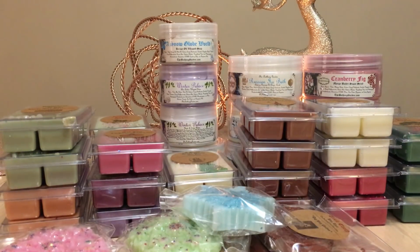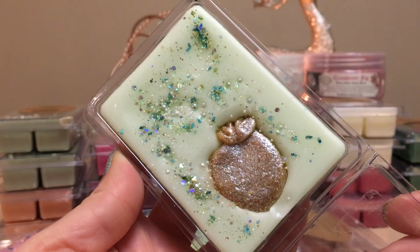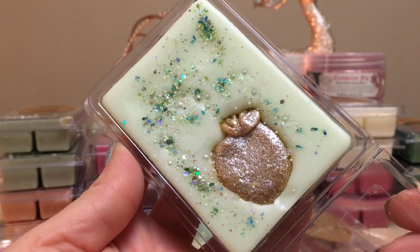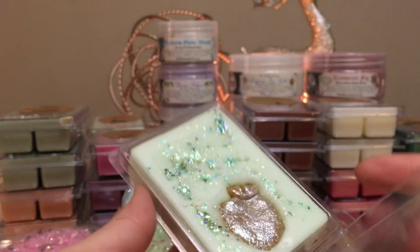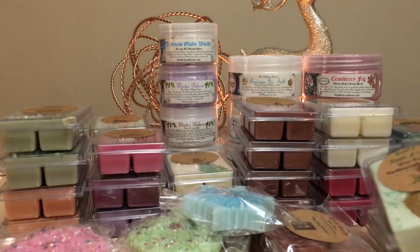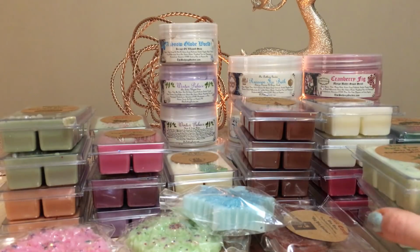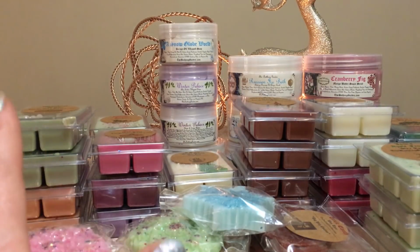Mint and apple, green apple. So like the frost would be the mint, and then that little apple there, the sparkly apple. It's just gorgeous, you guys. Again, it's one of those scents that's why I bought 1, 2, and 3. That's why I bought so many, because again, I've been waiting for so long.